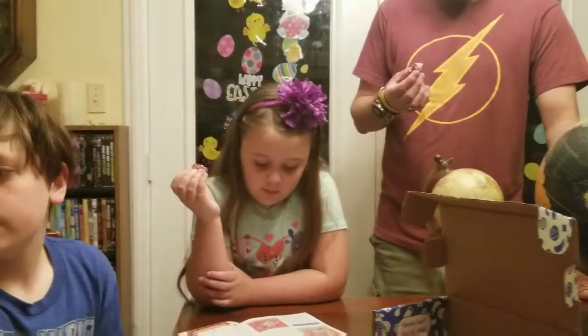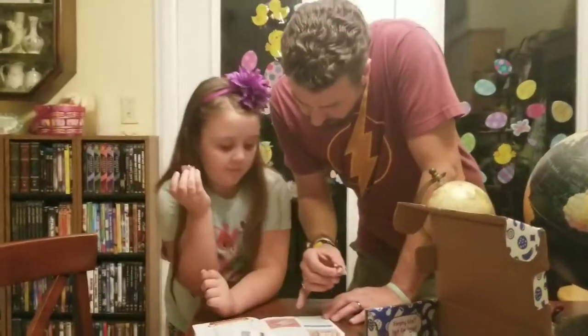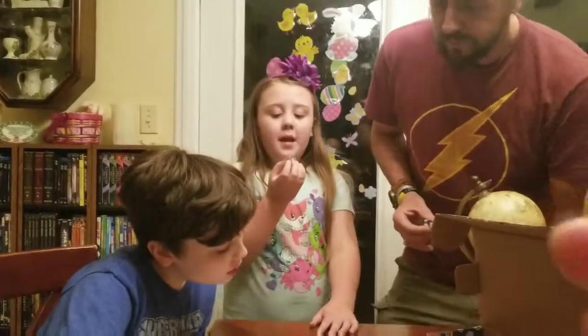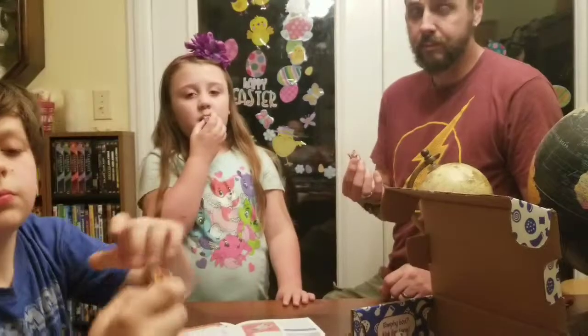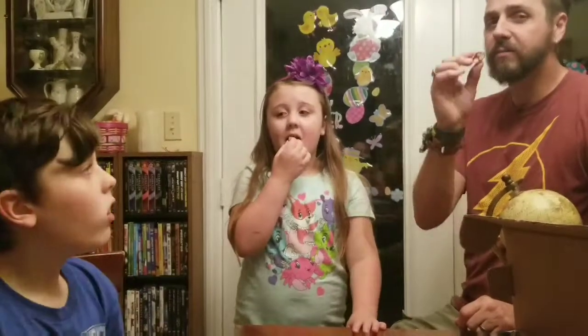So we are having, what's it called? This is pomegranate Turkish delight. Pomegranate Turkish delight with almonds. Yeah, and it's pomegranate flavor. Okay. In three, two, one. Have you gotten a close up of it?